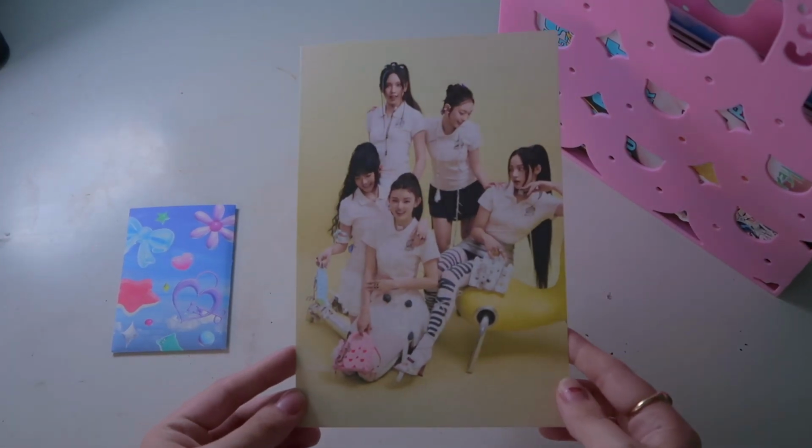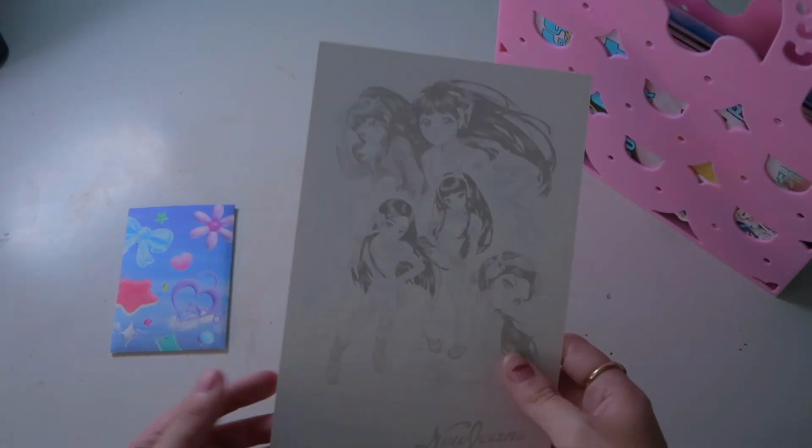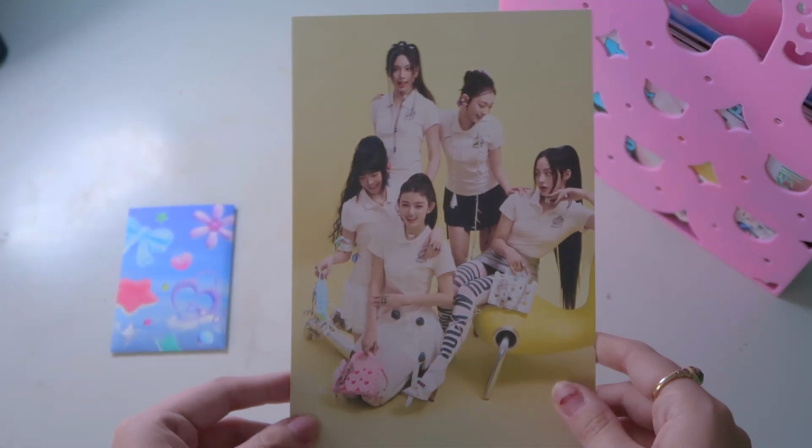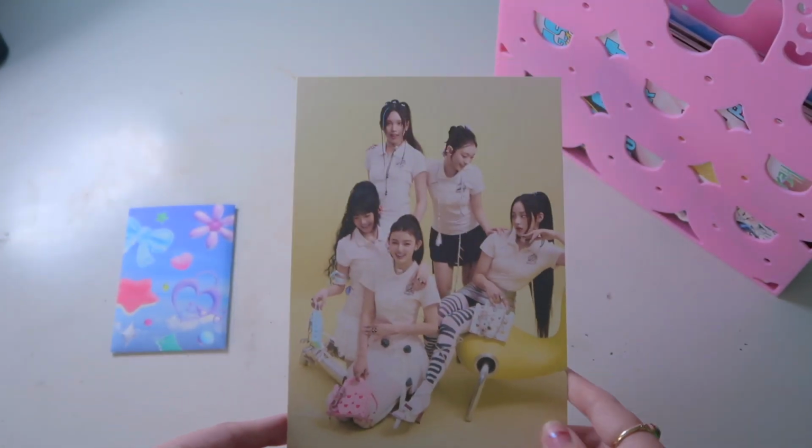Another thing we get is this little postcard or poster or something. Oh, I guess it's a postcard. Cute. The little anime versions on the back and the front. Cute and fun, you can hang it up on the wall.